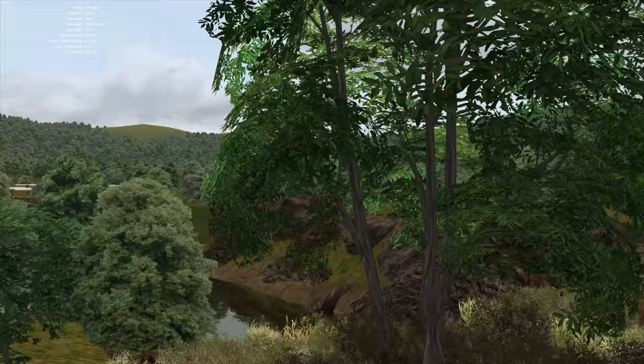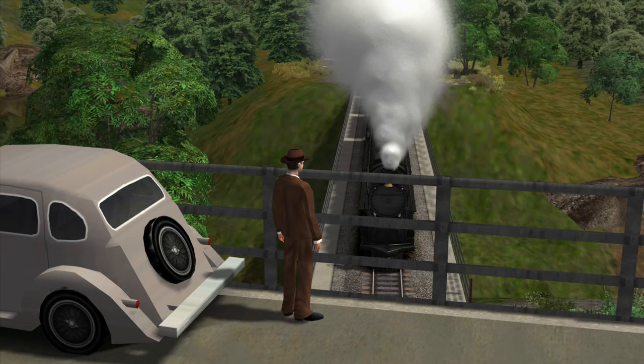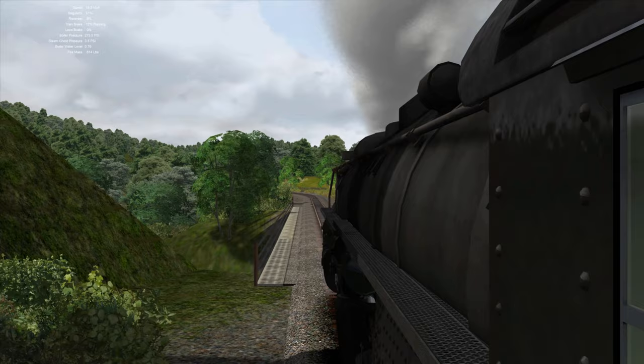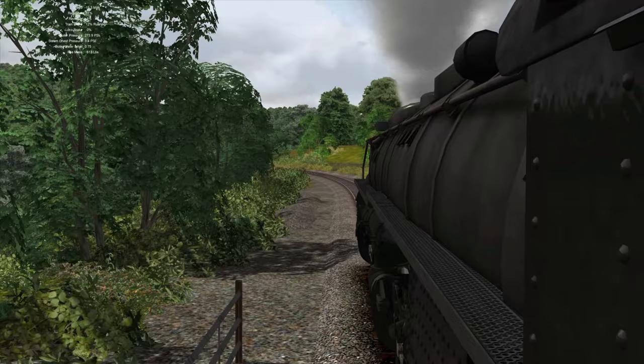And look at that, we have a little friend up there on Jefferson Road. We'll give him a little toot and say hello. And then we're back over the 10-mile creek, which is something you're going to hear me say about a billion times before this run is over.